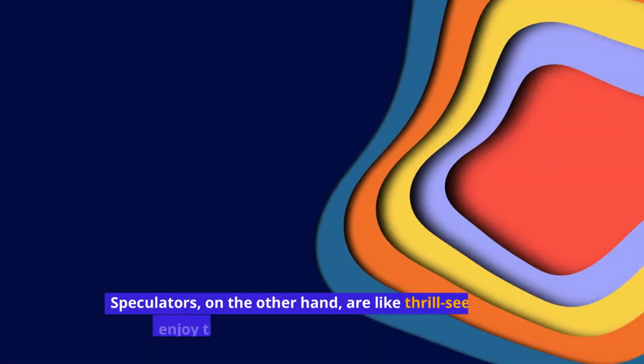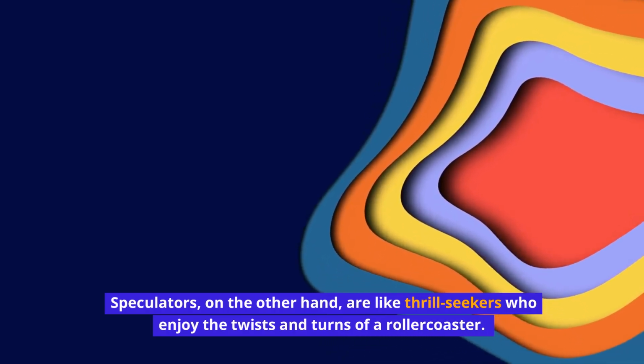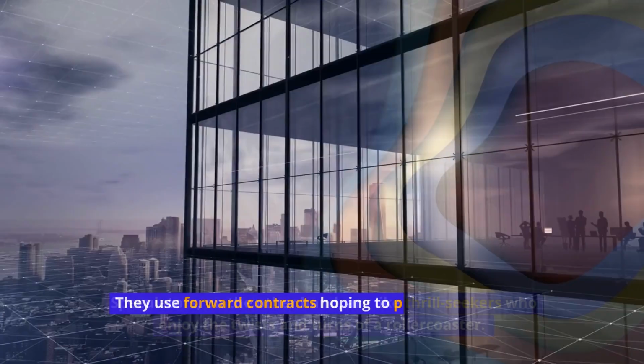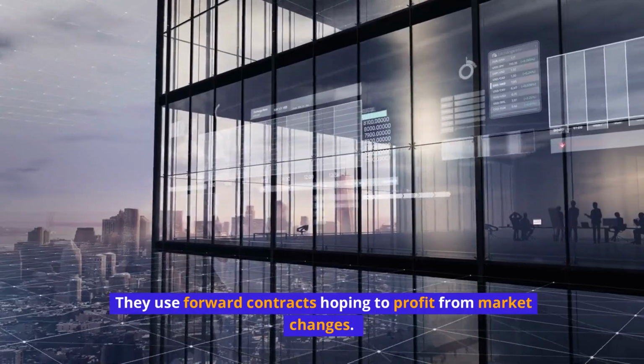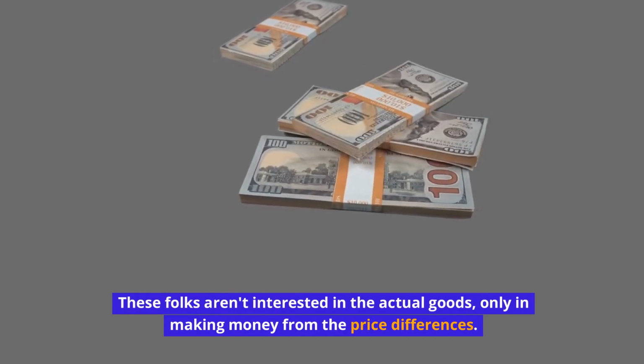Speculators. Speculators, on the other hand, are like thrill seekers who enjoy the twists and turns of a roller coaster. They use forward contracts hoping to profit from market changes. These folks aren't interested in the actual goods, only in making money from the price differences.